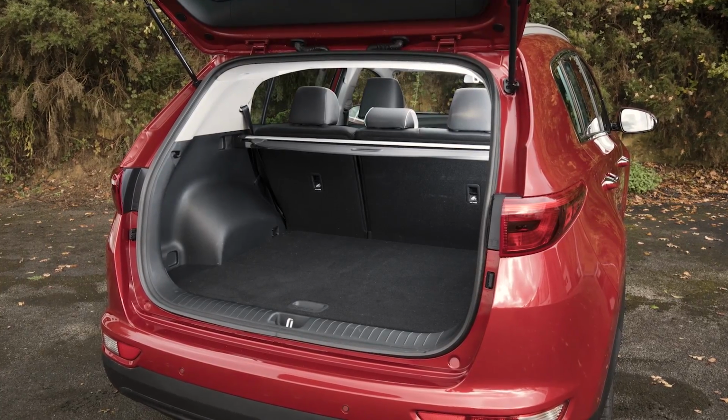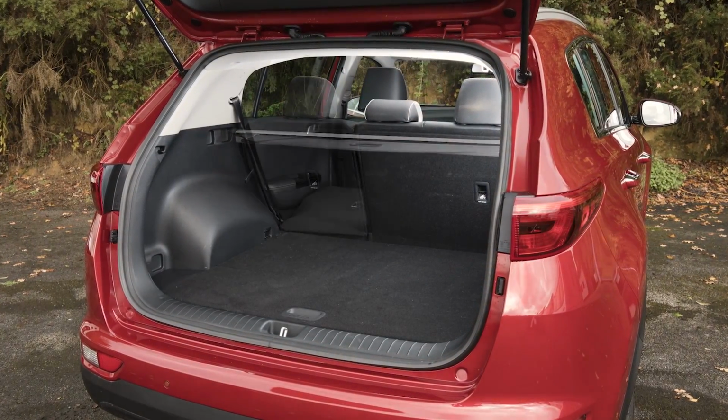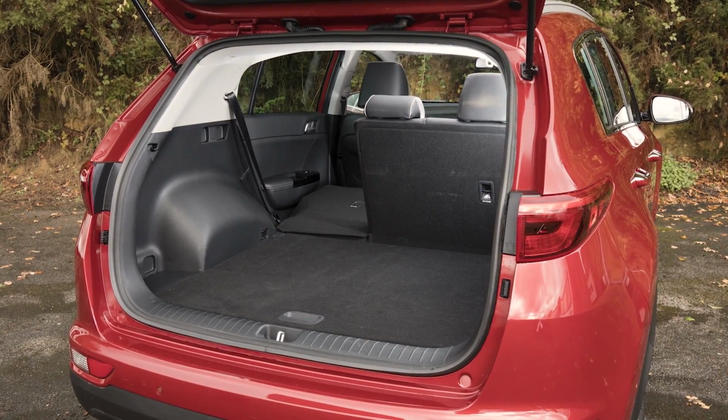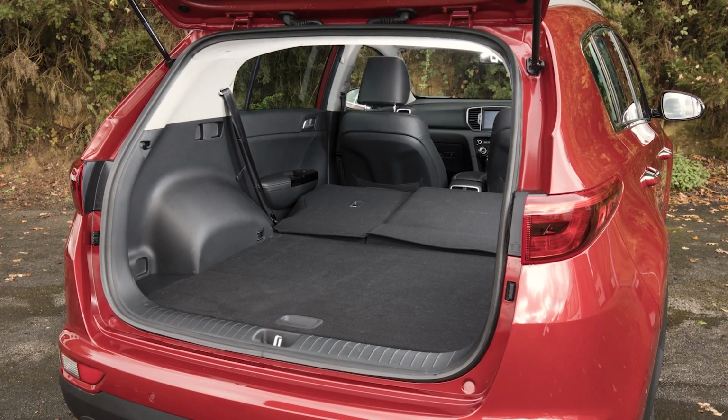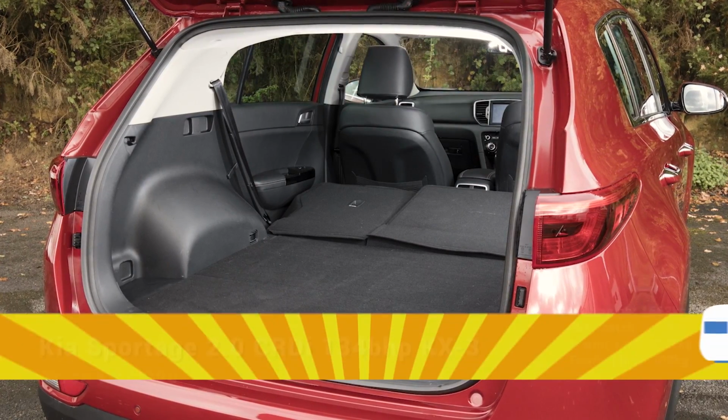The boot is a practical size. The 503 litre capacity is much bigger than the Nissan Qashqai's 430 litre boot. With the rear seats folded, the capacity increases to 1,492 litres.